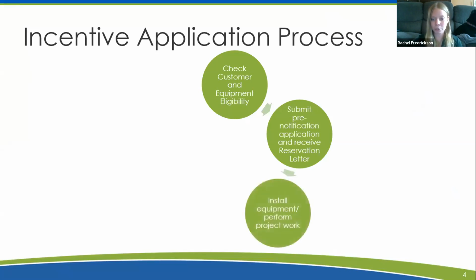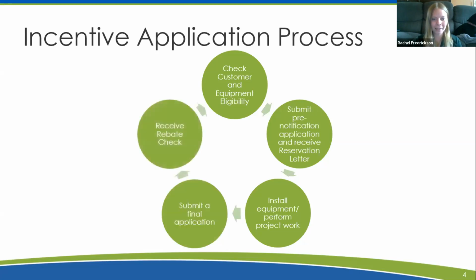So then you're going to do your build and install your equipment. Once everything is installed, you submit your final application. The final application is just a signature saying, hey, my lights are complete, along with the invoices to show that you purchased what you said you were going to purchase. Now, if your incentive amount is over $50,000, then a final inspection is required, where we come and do a walkthrough of the facility to make sure that everything is actually installed. Once we do that, I submit your application for payment, and it takes about 4 to 6 weeks for you to physically receive the check in the mail.